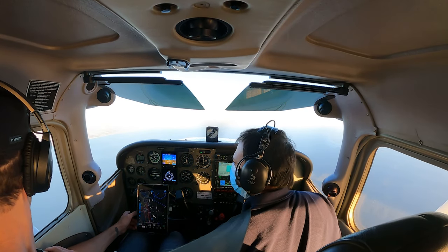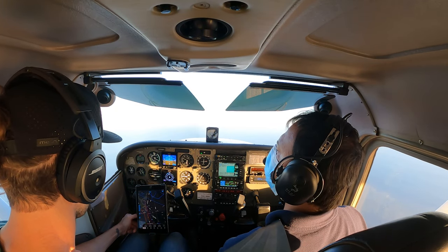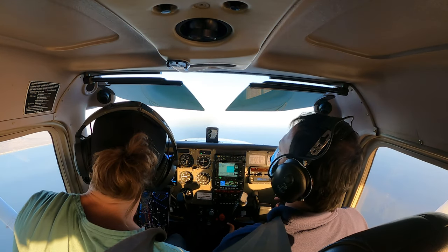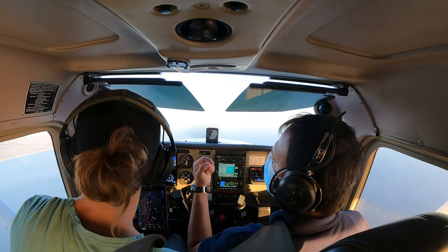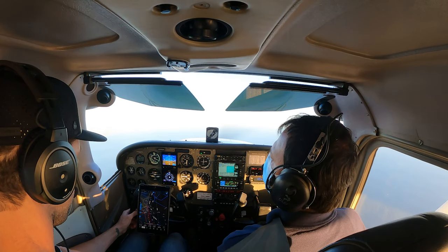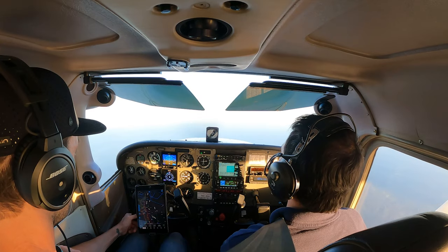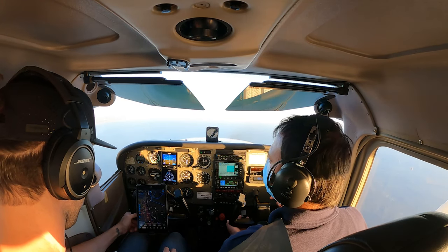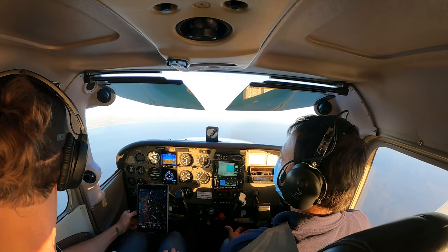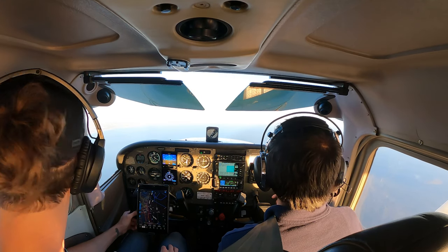SoCal, Bonanza 877 Hotel Lima, 7800, descending. 7 Hotel Lima, SoCal approach. Cleared into the Bravo airspace, direct to Gillespie when you're able, and stop your descent at or above 6500 for traffic. Okay, cleared into the Bravo, direct Gillespie, stop descending at or above 6500, 7 Hotel Lima. Your traffic's over the Oceanside VOR in opposite direction. The Skyhawks are climbing out of 5 for 6,000. There we go, right there. Yeah, right here. Okay, negative contact. We'll look for them, 7 Hotel Lima.